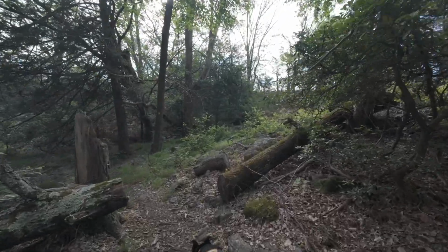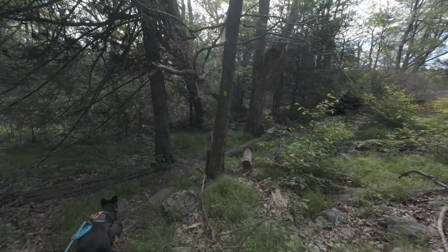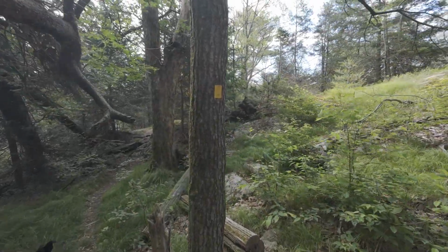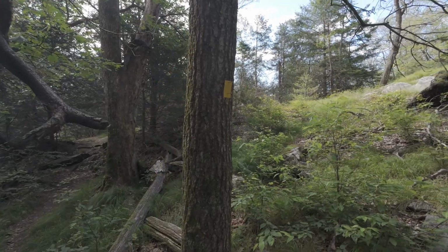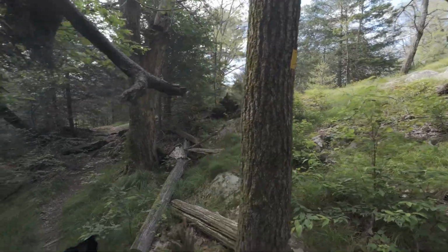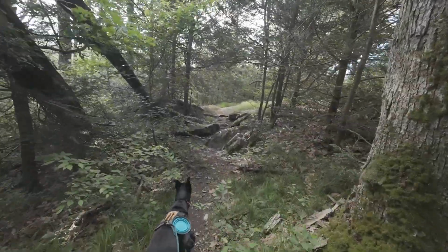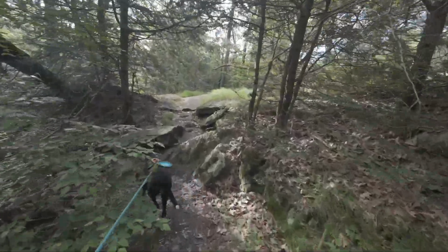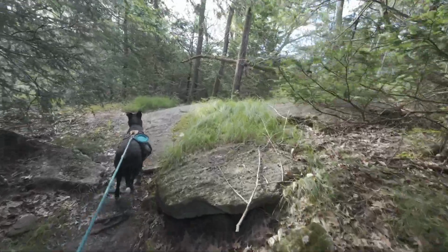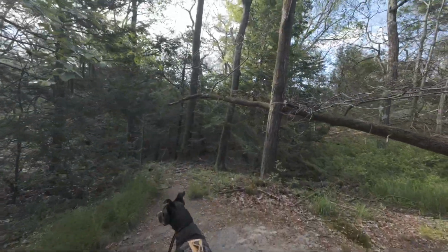Okay, since the last time I was talking with y'all, we made 2 other wrong turns and had to backtrack. I was following the red triangles, and now we're following yellow rectangles. So we'll keep that in mind. I don't know if it's going to change again. If it does, I'll let you know. But we're still doing pretty well here. It's a beautiful hike. Okay, talk to you later.